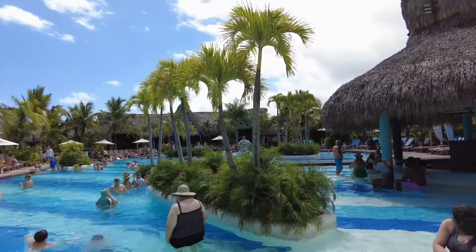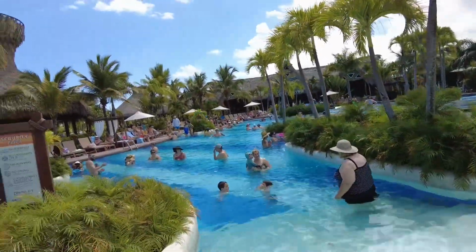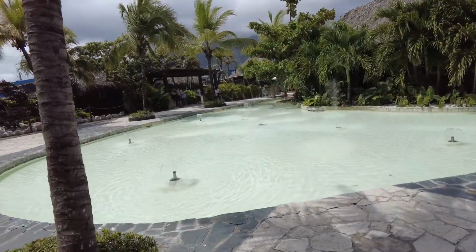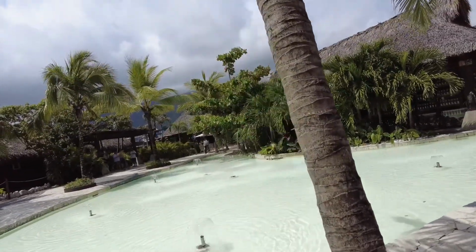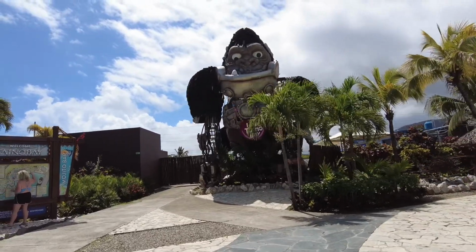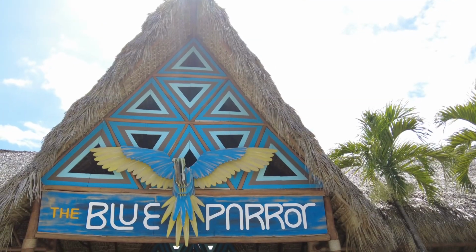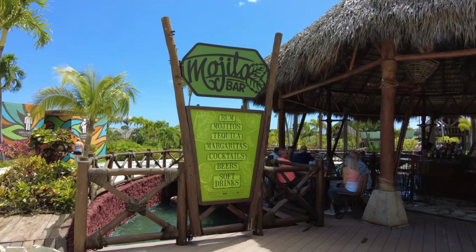Wow, it's a big pool. They got little seats at the bar. Look how pretty this is. I almost want to say it's like a little wading pool, but I don't see anybody in it, so I'm going to say it's not. But it should be. Hi, monkey. I love Tano Bay. As I mentioned, this port is not without its many options to have drinks.